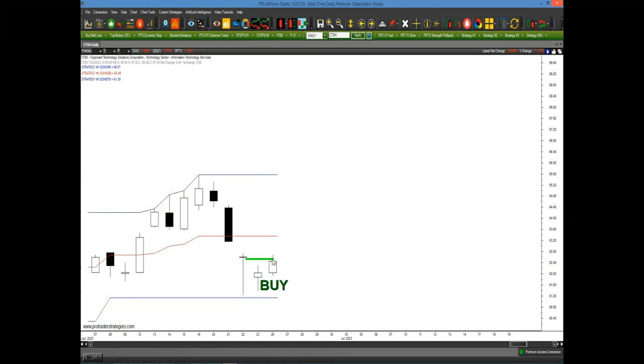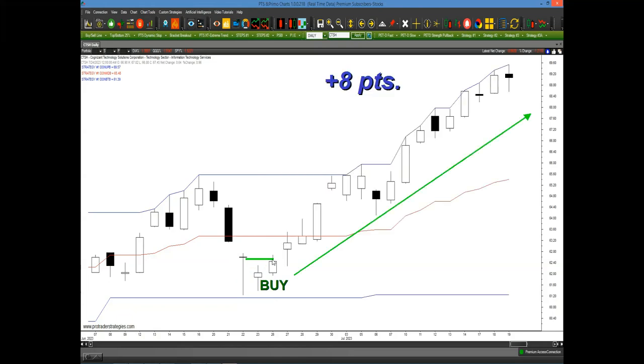That's our buy signal. And the stock went up 8 points in the following days. I know it's not a lot, but remember the price of the stock gained 12 or 13% in just a few weeks. That's not a bad little percentage gain for the price of the stock.